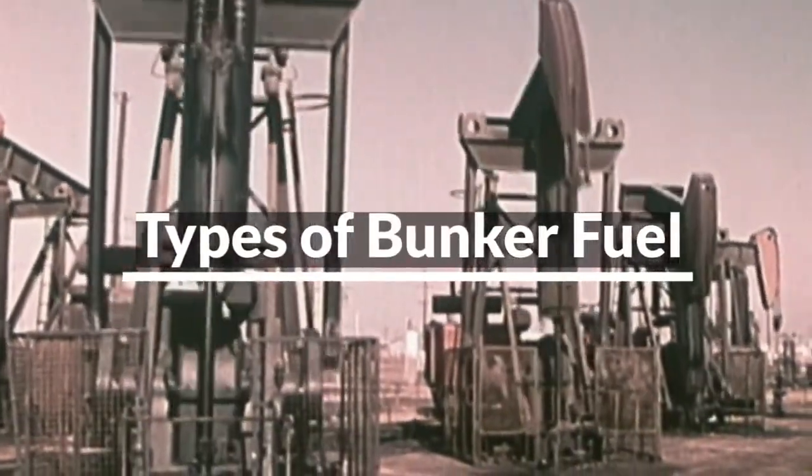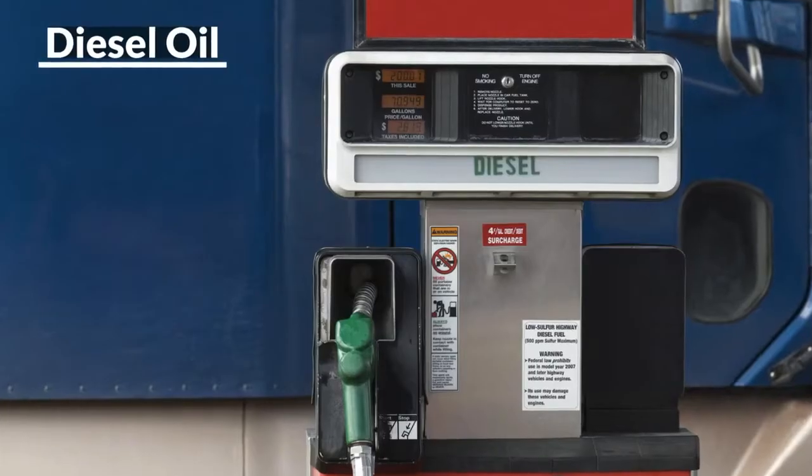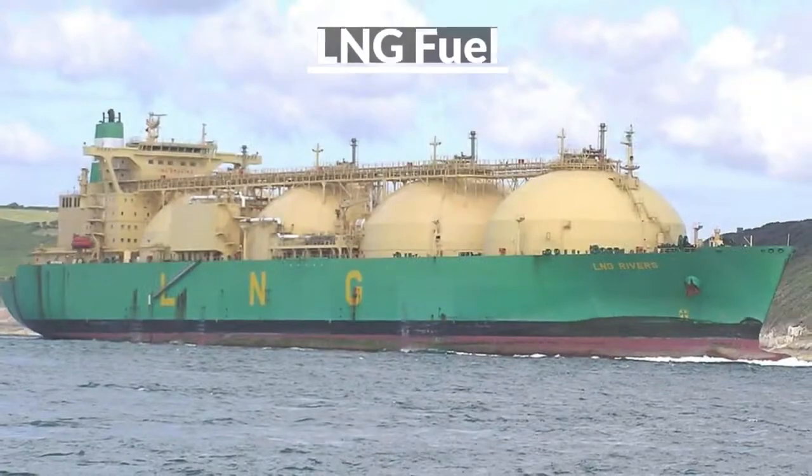Types of bunker fuel: heavy fuel oil, diesel oil, marine gas oil, lube oil, and LNG fuel bunker.